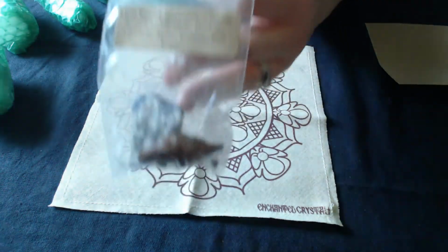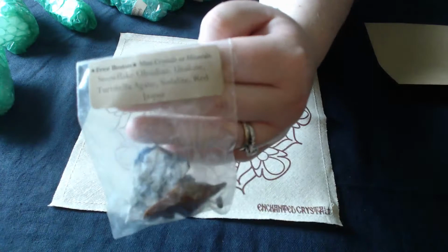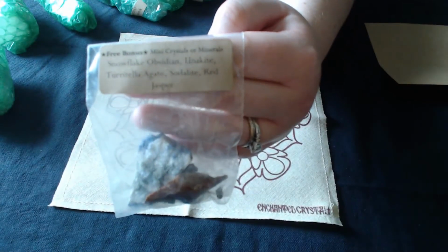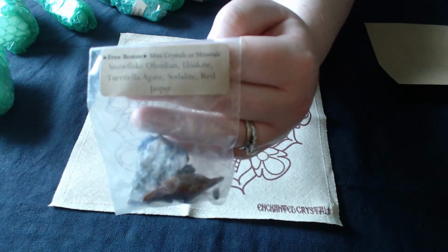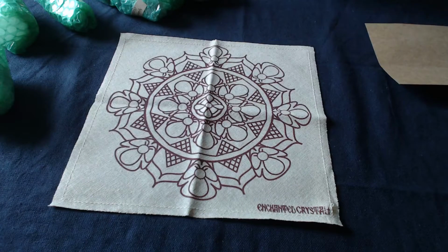I'm not sure if that's how you pronounce that or not. Turritella. Of course, I have glare. Turritella agate. There it is. So every month you get little bonus crystals, as they call them. Can't necessarily say freebie because you still pay for everything, right?